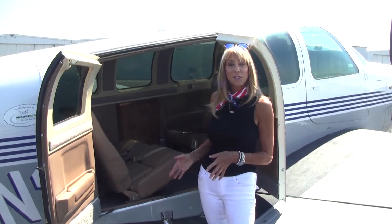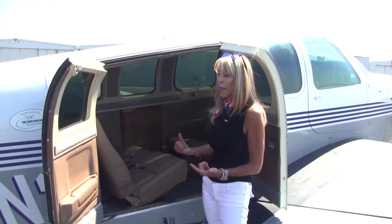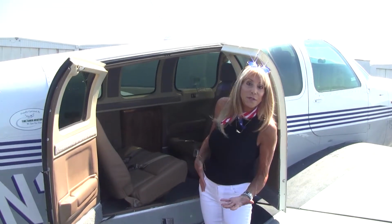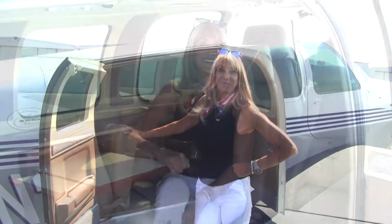Now, when it comes to your passengers, the seating configuration is versatile. Right now the seats are set up in the club seating configuration, but we can change that around if everybody wants to face forward, or let's say you have a lot to stow and you don't want the seats back here, we can remove a seat or stow it. Don't need any tools. Check this out. All I need to do is pick up on a bar, pull a pin, and we're in business. So come on in and have a seat with me.